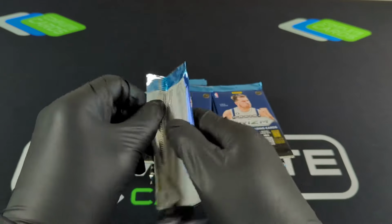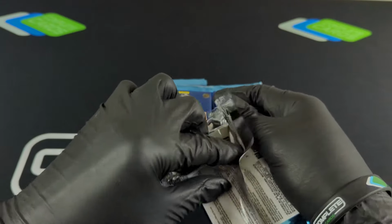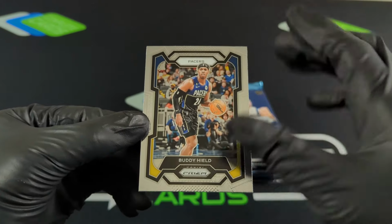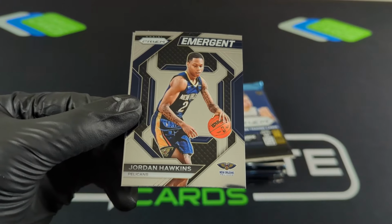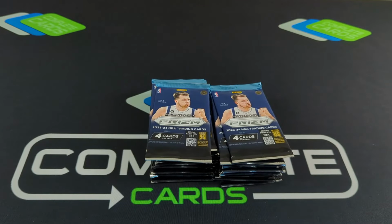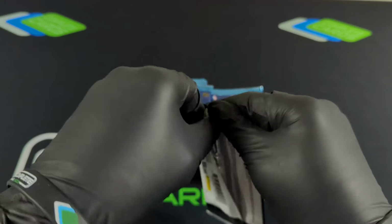All right, getting it started here. Not sure if I mentioned, but there's also a green as well that you can pull. So there's a ton of different parallels that you can get in here. Starting us off with the Pacers, we got Buddy Hield, Jordan Hawkins with that base on emergent for a rookie, and Caris LeVert. So I'm thinking we should see at least one insert or parallel per pack.